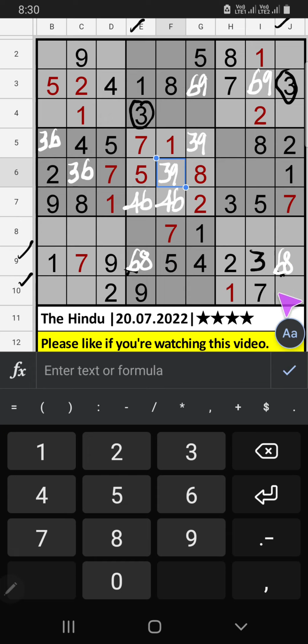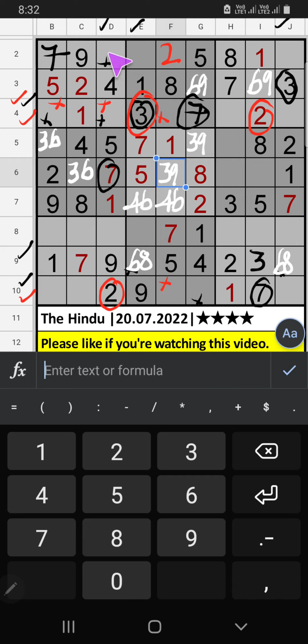10th row, we have 7, so 7 can't come in the cell, then 7 is confirmed here. Column D and 4th row, we have 7, so 7 can't come in these cells, then 7 is confirmed here. 10th row and 4th row, we have 2, so 2 can't come in these cells, then 2 is confirmed here. 4th row, we have 3, so 3 can't come in these cells, then 3 is confirmed here.